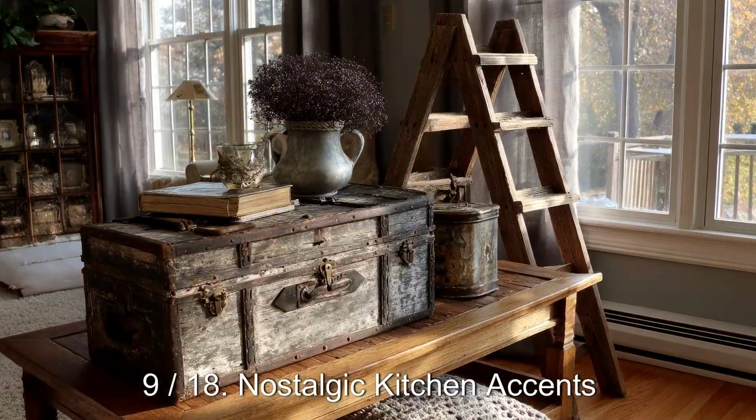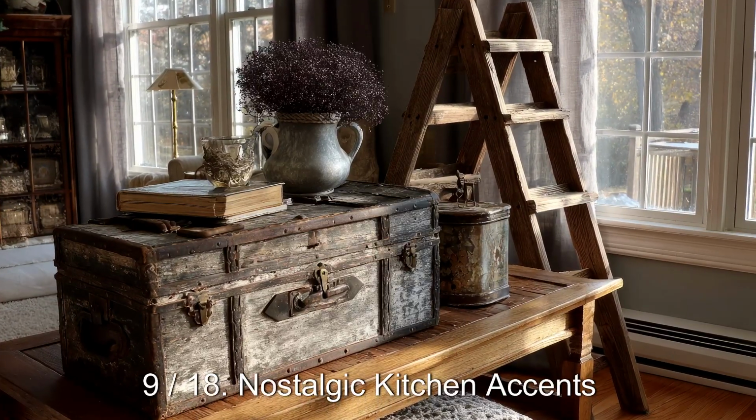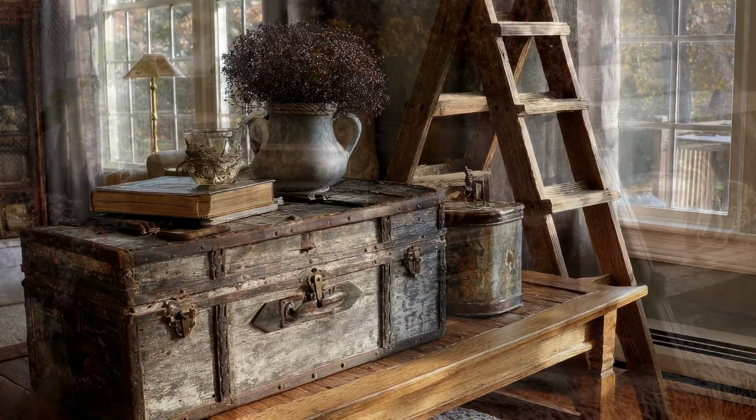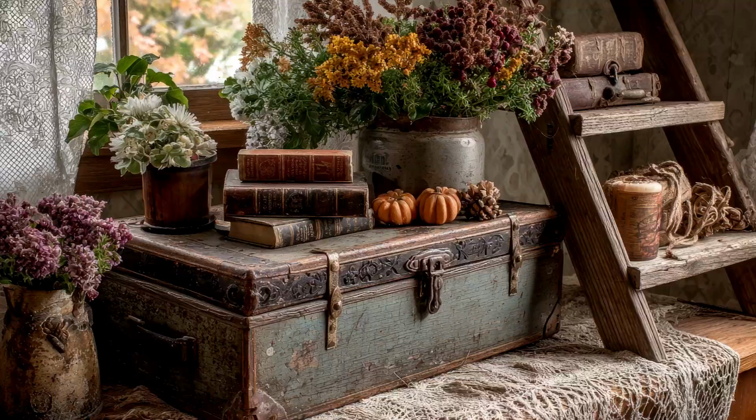Nostalgic kitchen accents. The kitchen is the heart of the home, and vintage accents can add a sense of nostalgia and warmth. Consider displaying vintage pots, pans, or utensils, or incorporating a retro appliance to infuse the space with character and charm.